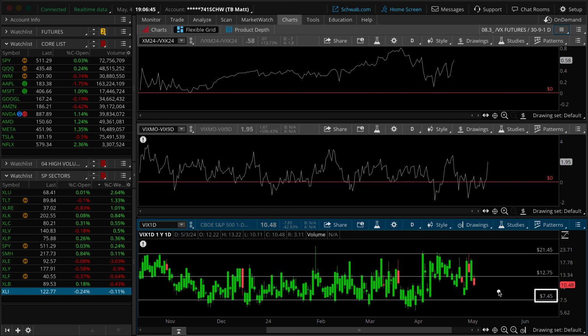I think things are mixed at this point. We're trying to remain optimistic. I think most of the data points suggest that optimistic approach is okay, but be willing to change your mind if the data also changes.